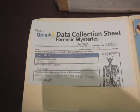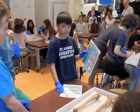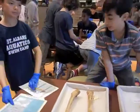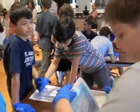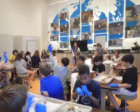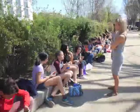There was some recording of the material to be done from the measurements that were taken. Here we're looking at the length of a femur. Here we're looking at damage to different bones. And then there was a summary at the end to try and bring together a profile of who was there.